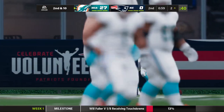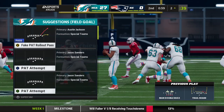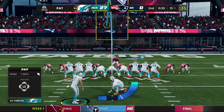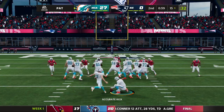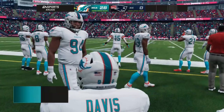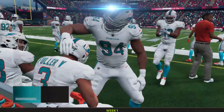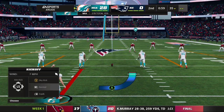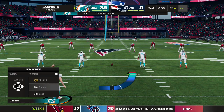Will Fuller, 33 yards. And the Dolphins are looking good here in the season opener as they're able to extend their lead. They have really had their way so far in the first half, but they wanted to continue to build on their lead. They know that no lead is safe in this league, so they decided to try their best to get one more as they headed into the half, and they got it done. Extra point up and good by Sanders, and that makes the score 28-0.